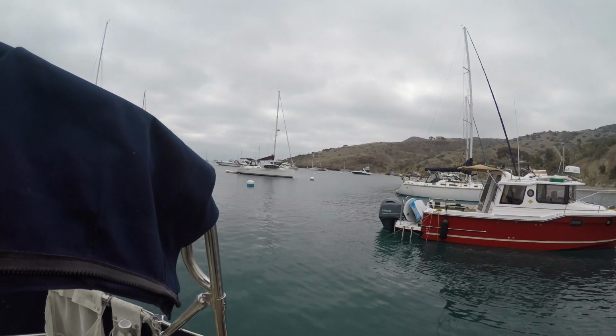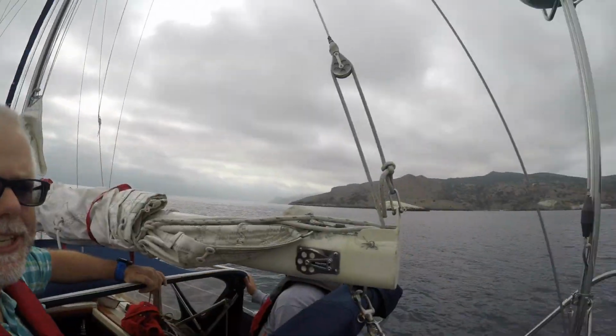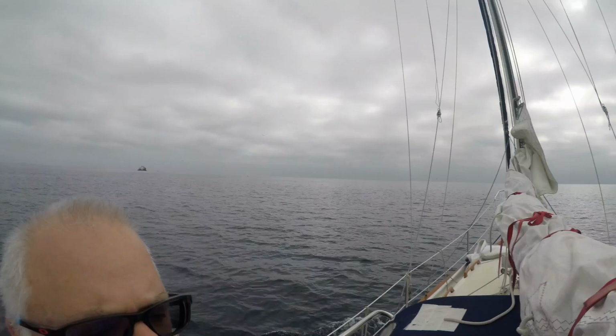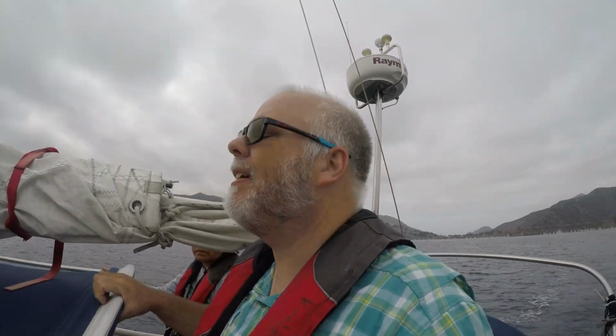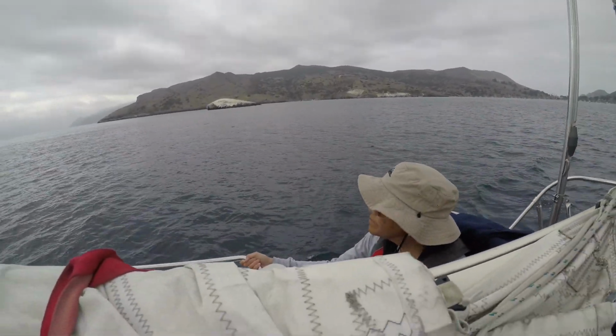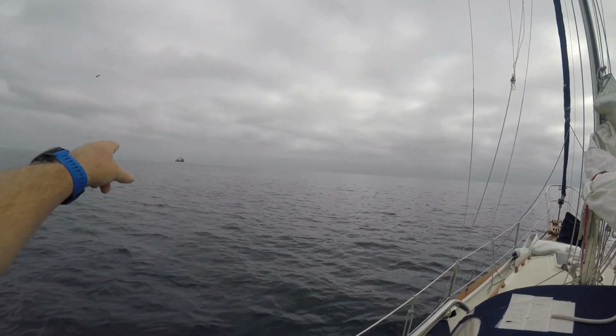See Ohana in the distance getting ready. Looks like she's got her engine running. So we're just exiting the Isthmus here. U-boat's taking off. I figured there'd be more. There'll be a big exodus later today. So here's Bird Rock, and you can actually see birds on the rock. This is Ship Rock over here.